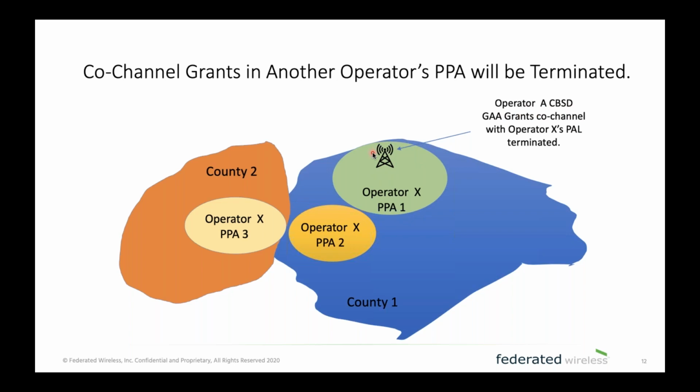somewhere in that negative 96 degree contour for operator X, right? That can happen. It happens all the time. And operator X also has some other PAL protection areas across these two counties. But the key point here is that operator A has a radio that's stuck in the middle of operator X's PAL protection area. And the SAS will not allow co-channel operation between operator A and operator X if operator A's radio is in this PAL protection area. The grant won't be allowed, and if it exists, it'll get terminated.